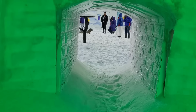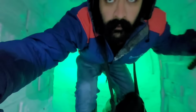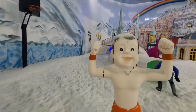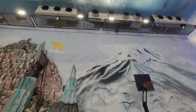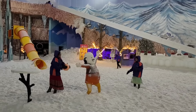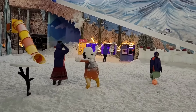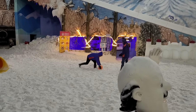See, over there people are enjoying a lot. So now let's go outside the igloo. Now we are outside. Now over here is Chota Bhim, and over here you can also play basketball. Above you can see there are many coolers which are keeping the temperature really very down. You can also play basketball or any game you want. Football, basketball. Now they are playing volleyball.